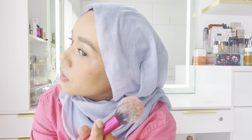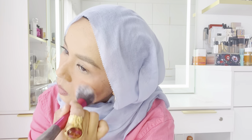I think this is such a good... you see that? Cantik, eh? Such a good everyday color for office. Love it. Good pick.